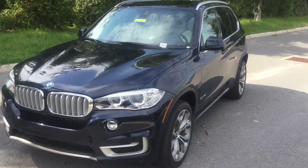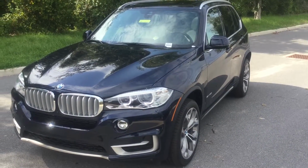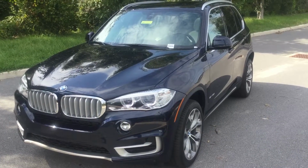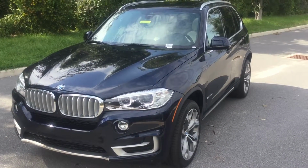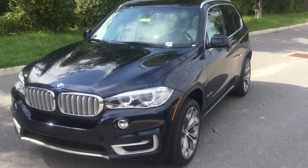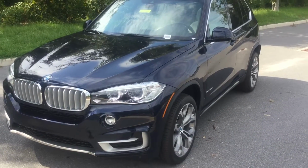Now, as you can see in front of me, we have a 2017 X5 35i S-Drive. Our X5 is our largest of the SUVs. The 35 is talking about the engine size, which is a 6-cylinder, 300 horsepower, 300 pounds of torque. 0 to 60 is 6.1 seconds, which, to be honest with you, vehicles this size shouldn't be going that fast, so it's definitely zippy enough, I assure you that.